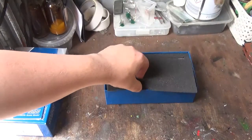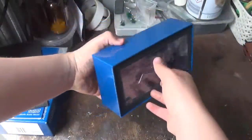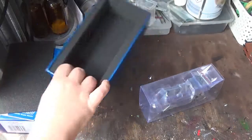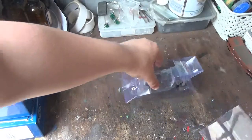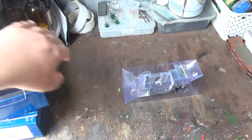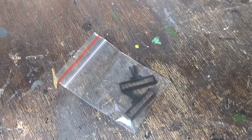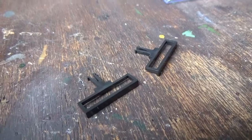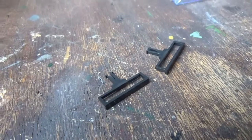Then we take off the foam cover, like so, and there we have the model in the box. So we'll remove the packaging and put that to one side, and we'll remove the outer plastic sleeve, and we're now free to have a look at the detail parts that we get with the model. Now in this little detail bag we don't get any detail parts as such, but what we do get are these two couplings, which are very interesting looking couplings, because I've never seen couplings like this before.